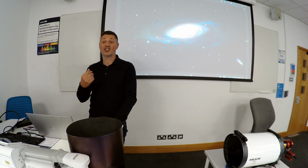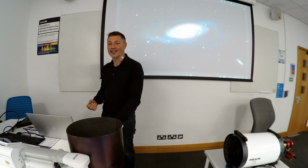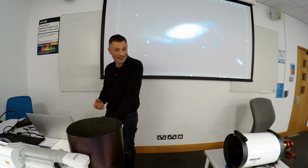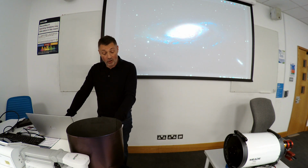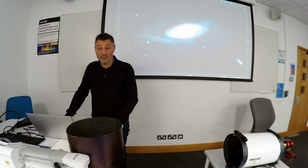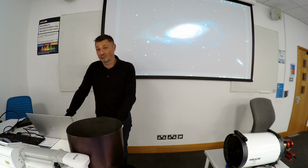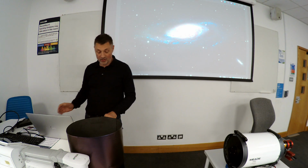M106 is classified as a Seyfert 2. God, the knowledge level, it's come on. It's a Seyfert 2 galaxy, which indicates that it's got an active nucleus powered by a supermassive black hole. The black hole is approximately 40 million times the mass of our sun. That is just crazy, isn't it? Small? Speck of dust. And it's consuming material at a rapid rate, influencing the galaxy's evolution.